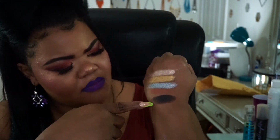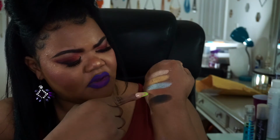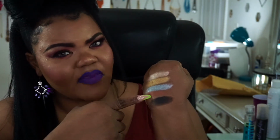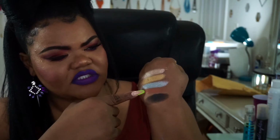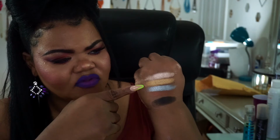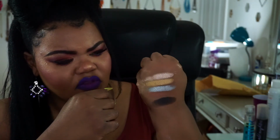So you got a matte black, a coppery brown that's more of a satin, but you can go ahead and brush it through your actual crease because this type of satin also performs like a matte. It just gives a little bit more definition to your eyes. And then you have these 3 high shine foil shadows. That is beautiful. Those are beautiful. And again, I'm thinking this is the Obsidian palette.